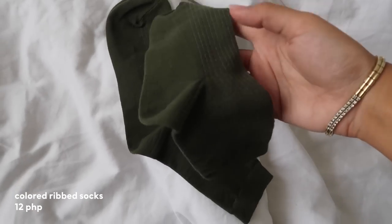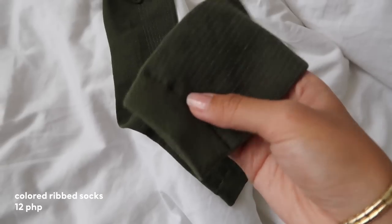Next are these socks I think are so cute. I've been getting into nude, cream, brown, sage colored socks lately. Especially these that are ribbed. Very, very cute.